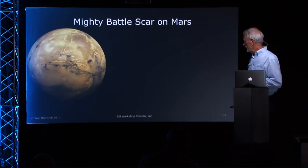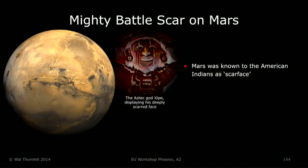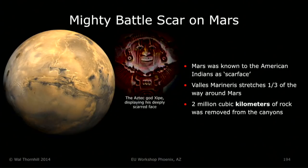And here's the mighty battle scar on Mars, Valles Marineris. Mars was known to the American Indians as Scarface. You can see the scars here. And this is the Aztec god, Hipe, I think, displaying his deeply scarred face. It stretches a third of the way around Mars, and 2 million cubic kilometers of rock was removed from the canyons. That was the estimate. That's a huge amount of material.